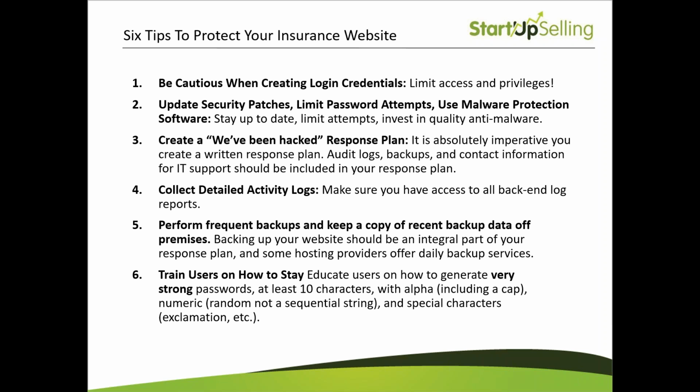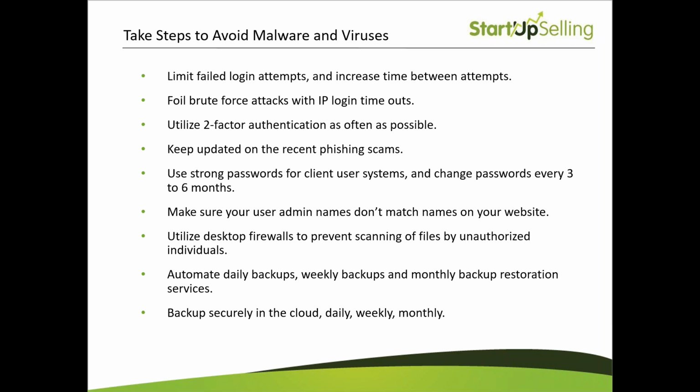And getting back to the training for a second, one of the easiest ways for a site to be hacked, your insurance website to get hacked, is by users having simplistic passwords. Password1, my new password, or their name, John Smith. So both their usernames and their passwords should be complicated. Whatever you do, if the name of the site administrator is John Smith, don't have that as the admin name, John Smith, and then a simple password. Today, ten characters, random, not sequential, and special characters are your mantra.